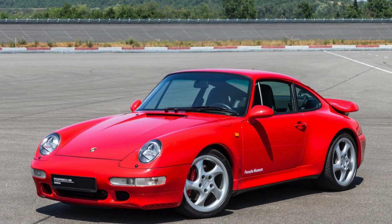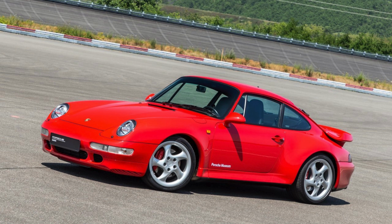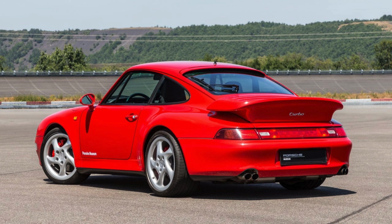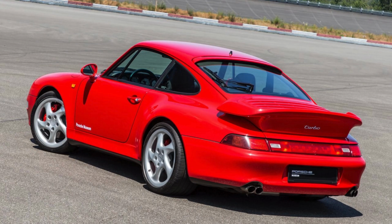408 horsepower. The Porsche 911 is not just any sports car, it's an unrivaled masterpiece on wheels. And when it comes to the 993 version, prepare to be blown away. This iconic beauty is a true gem that excels in every aspect, especially in terms of performance. Beneath the sleek exterior lies a roaring beast, a 3.6-liter turbocharged flat six-cylinder engine that commands attention.